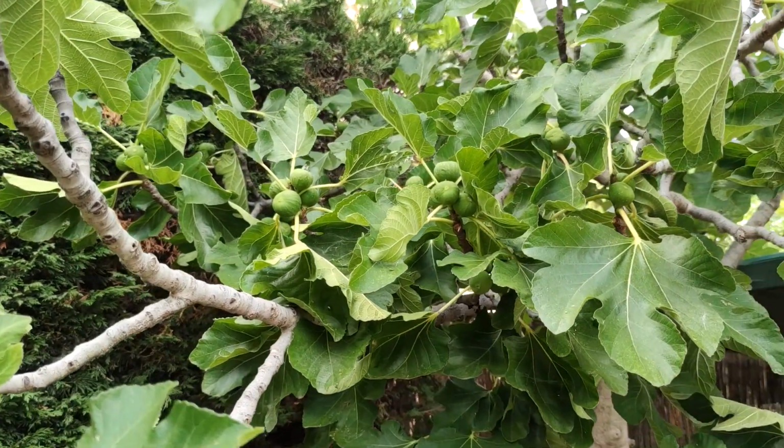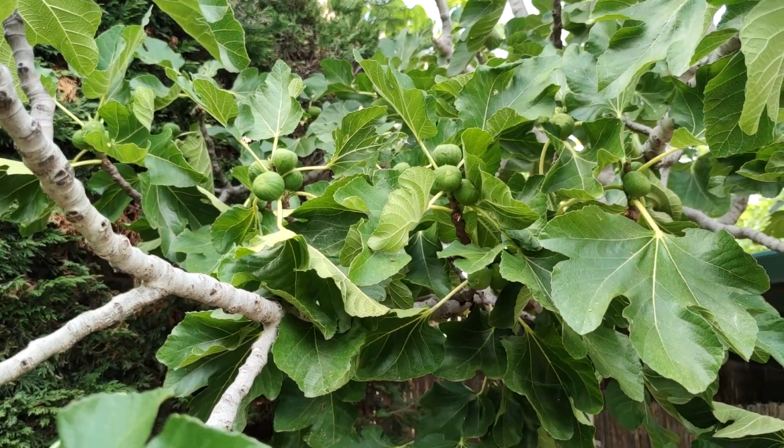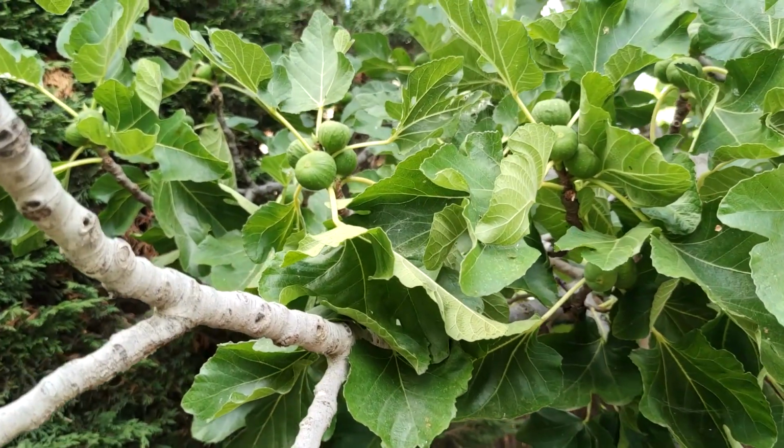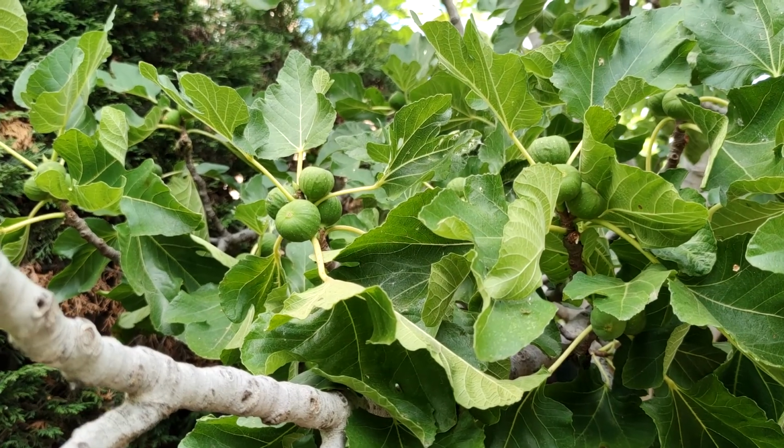They grow, they mature, they're sweet. They could get bigger. Not necessary for me. They're big enough when they mature. I mean, look at these. These are a good month and a half away from maturity and they're already a good size.